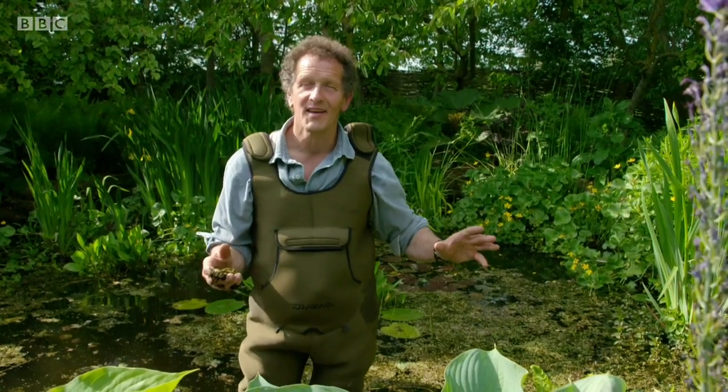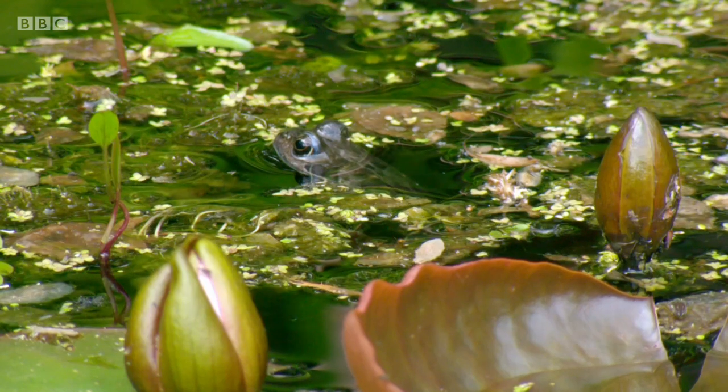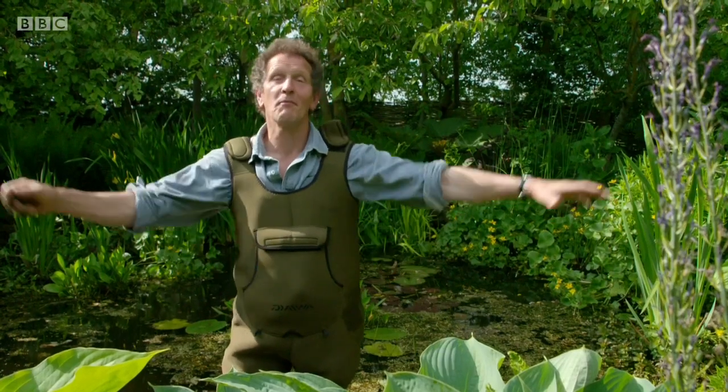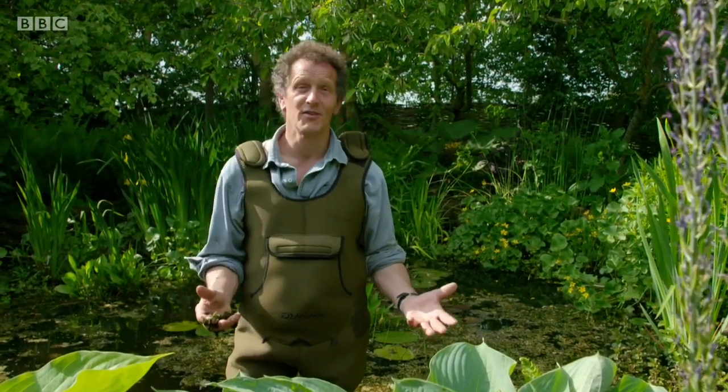And all that is to protect the wildlife, which of course is most of the reason why you have a pond in the first place. Now, I have to say that this pond and the damp garden around it has been the easiest thing at Longmeadow. We made it 5 years ago, planted it up, and I've hardly touched it ever since. It just does its thing, and it does it beautifully.